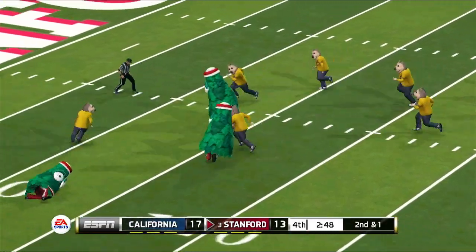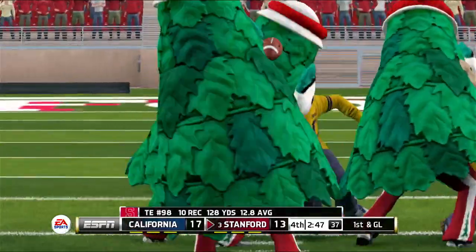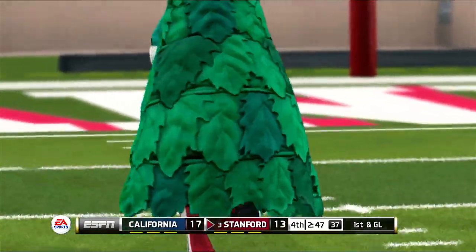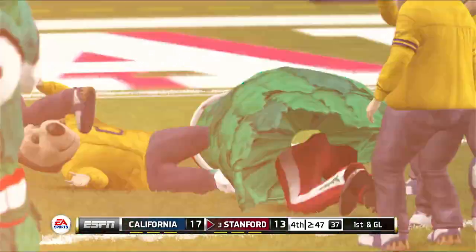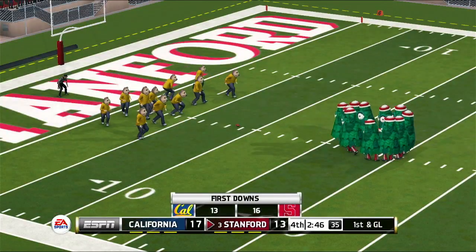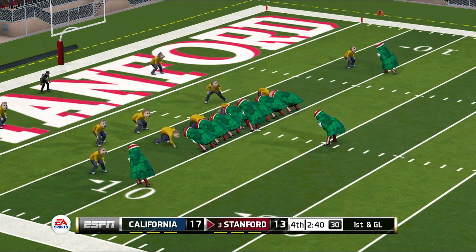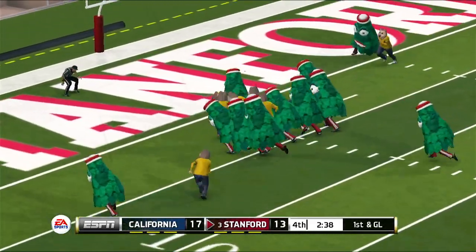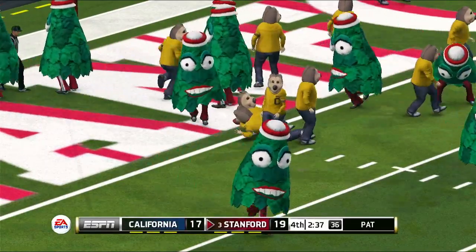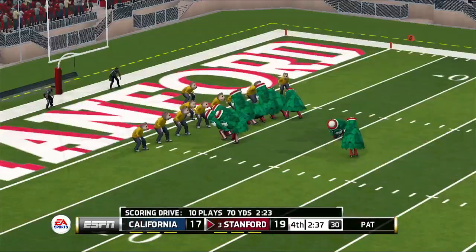Makes the catch, and he might take it. Touchdown saving tackle, but it leaves him with a first and goal. This is it. They've got all four downs to get in the end zone. Touchdown, and now they're in front. Trying to go up by three.